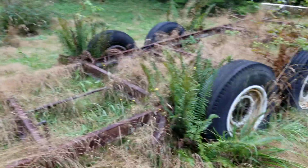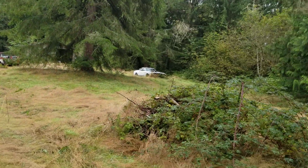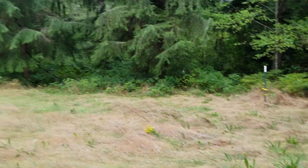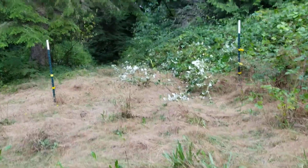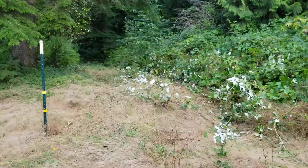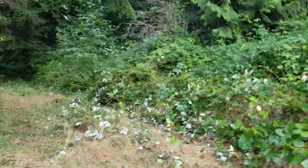And there's this patch of hemlock up here too. And anyhow, so the property line's over there somewhere, and to stay on track, you gotta come out and look at everything before you bid it. Don't ever bid without seeing the job. That's rule number one.